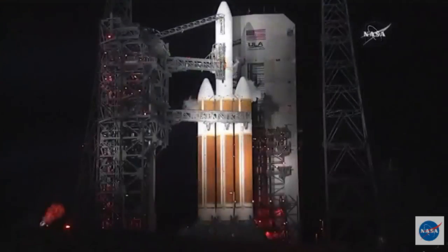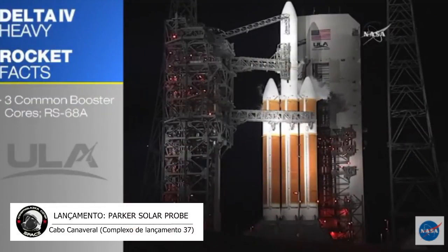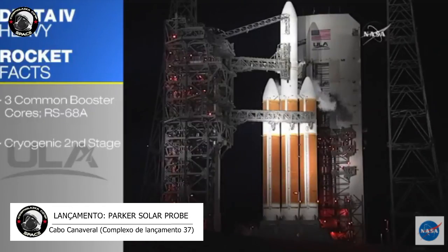The launch vehicle is unique in the fact that it has 3 first-stage hydrogen-fueled common booster cores. Each have an RS-68A main engine to provide the initial thrust out of Earth's atmosphere. On top of the center common booster core, you have a Delta cryogenic second stage with an RL-10B engine, which is used to achieve an intermediate escape orbit once in space.